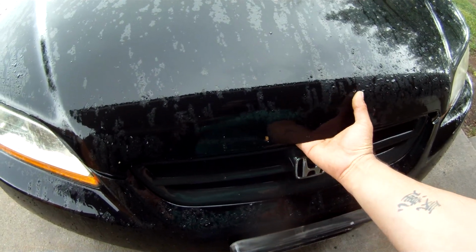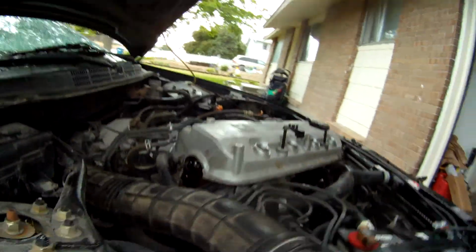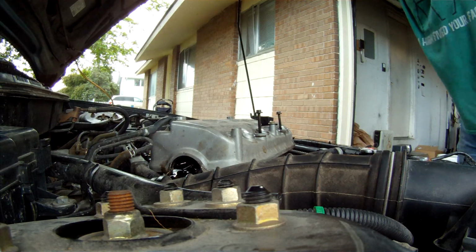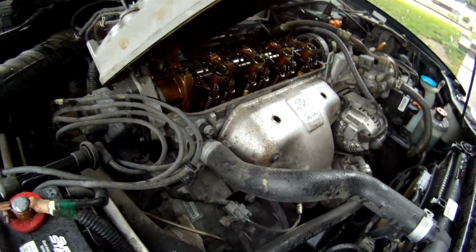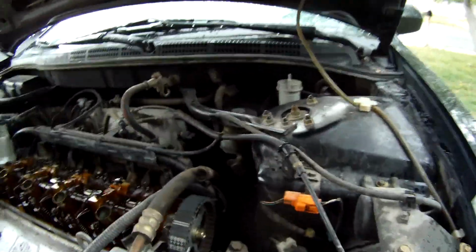Now, it's pretty easy to do, but you do have to remove some stuff. So I'm going to set you aside so I can get the hood set up here. And so I removed the upper valve cover, or the valve cover, and just got that set aside so I could get in and I could check the timing here.